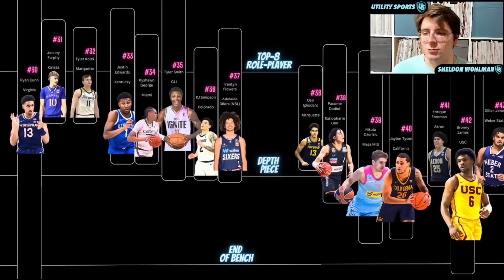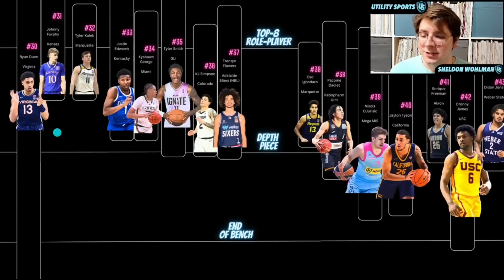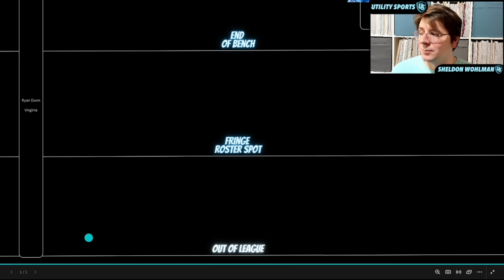Number 30, and it's Ryan Dunn. And let's go take a look at that ceiling. Possible starter ceiling here for Ryan Dunn. Now, I'm skeptical, and you're going to see in my floor, look at how vastly different he is than everybody else, because I have him potentially out of the league.